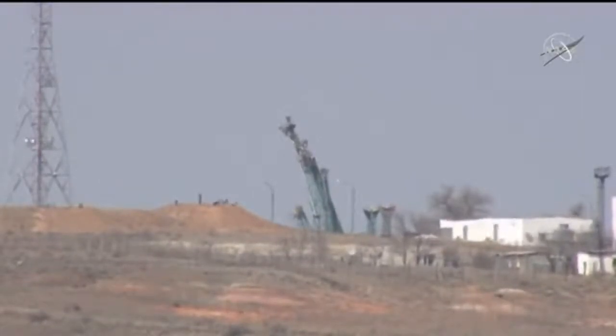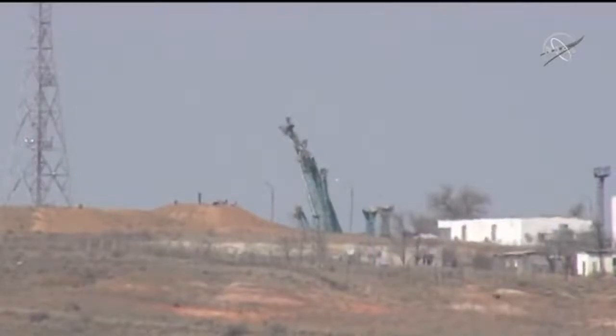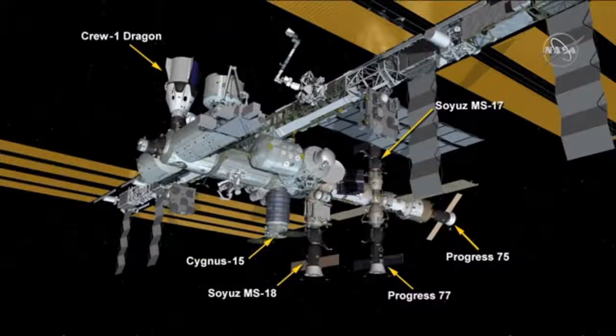Our next question asks, which docking port on the space station are they going to dock to? They are headed for the Roscosmos module, also known as Research Module number 1. It's on the Earth-facing side of the Zarya functional cargo block module on the Russian segment. It's the only one open on the space station right now. You can see what it's going to look like a little bit later this morning. Soyuz MS-18 with the arrow there. It's not there yet, but that's what it's going to look like, and it's the Roscosmos port that you can see attached to.